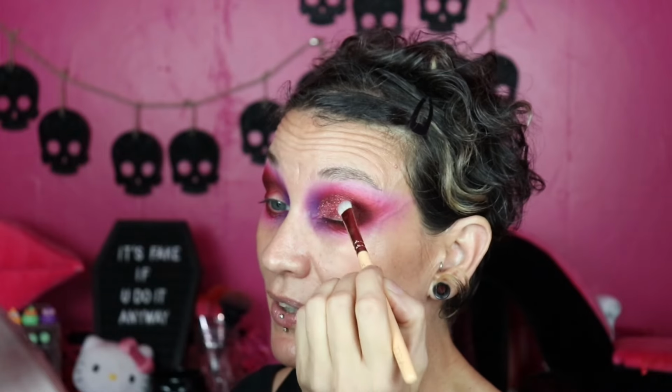So I wanna get this on most of the highest part of my lid because this color is not what it appears. It looks red, but it is actually this beautiful red to purple shift. Oh, you can see it bigger than anything, and it's holographic. So it's something to scream about. It's all the rage. And I want it all over my face.